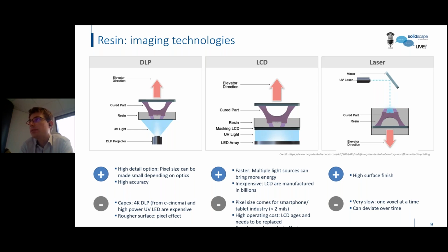LCD is in a way similar to DLP. We are handling a bunch of pixels. There are multiple light sources to bring more energy, and it's inexpensive. Some limitation is that this technology is driven from the smartphone and tablet industry, meaning the pixel size can be quite big, which means less resolution for jewelry. We also have some similarities with laser technology because of aging. The LCD itself can age, and you need to replace it. The laser ensures a very high surface finish, because you are actually drawing the curve like you are doing it with a wax system.